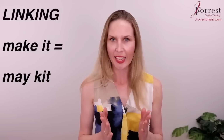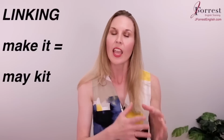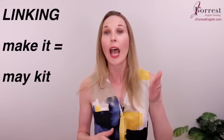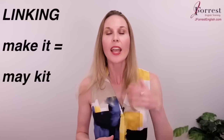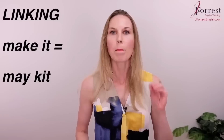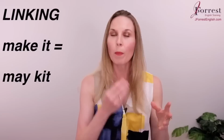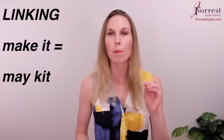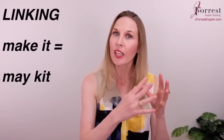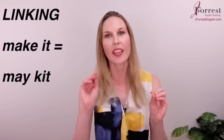This is linking. Linking is when we take a sound from one word and we put that sound on the next word. We do this in English to help us connect our speech and smooth our pronunciation so we can speak without pauses. Make it. Notice there's that k on make, but it forces me to take a pause. So to get rid of that pause, I take that k and I put it on the next word. Make it.